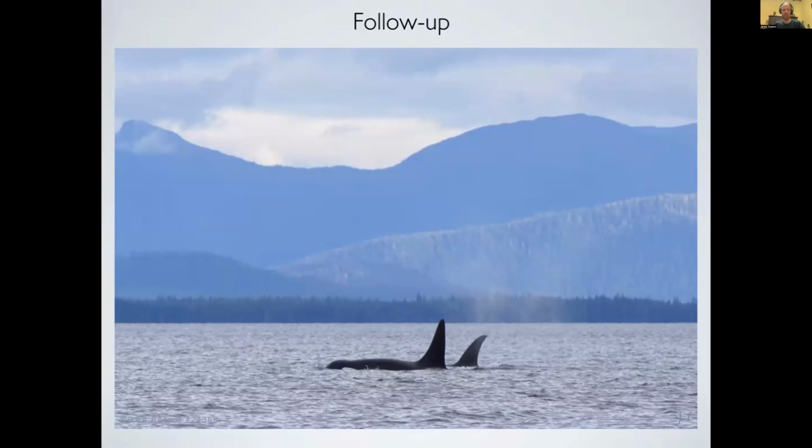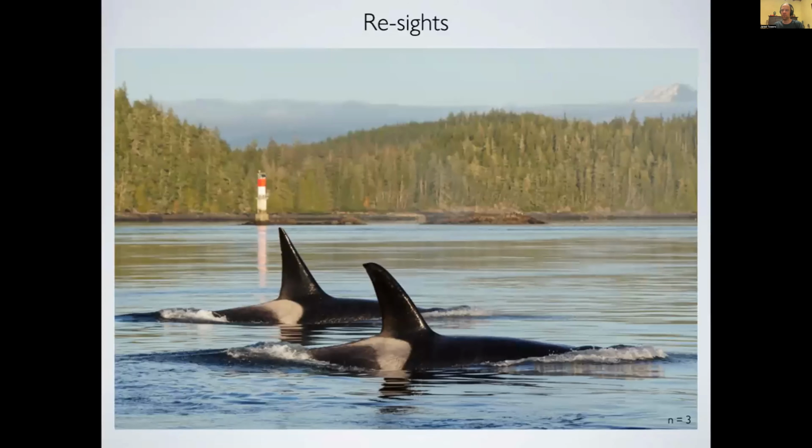Now, on the next slide, you can see that T49A2 eventually left T51 or vice versa. And T49A2 joined up with T124C, another adolescent male, well known. And T49A2, to my knowledge, has been documented on 3 different occasions. The first one was late November, so it was about 2 months later.